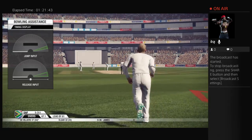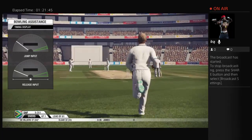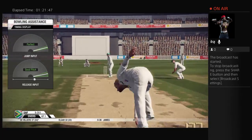Australia have made an adjustment to the field here. They've gone for an attacking option with this batsman.